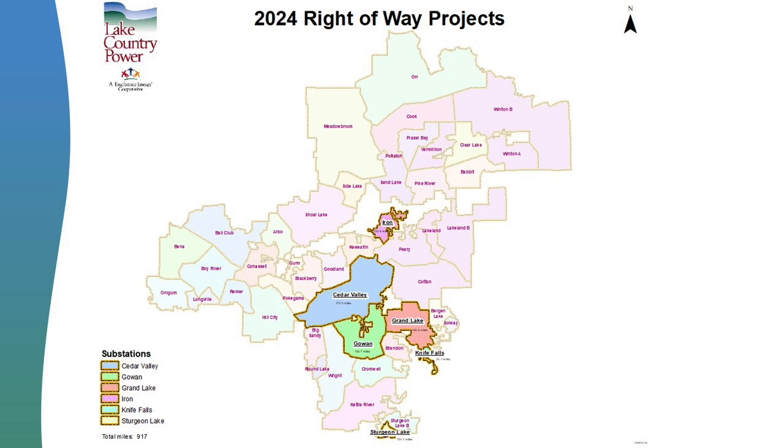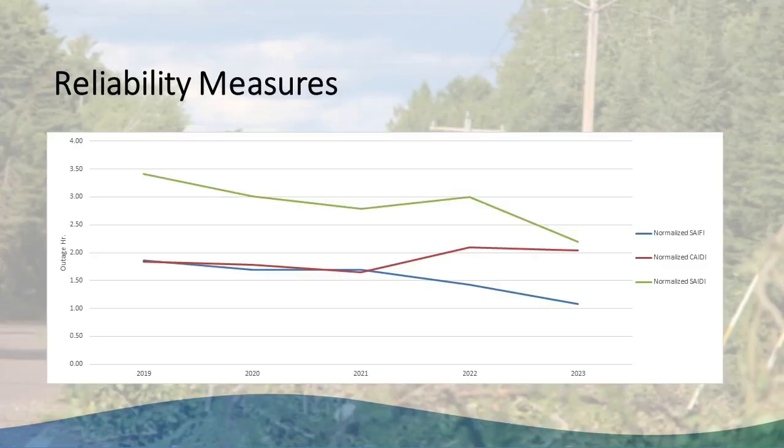And like I said, all of these tie to reliability. These are our 3 main reliability indices that we measure. The green line is the number of outages that we have. The red line is the amount of time it takes our crews to respond. And the blue line is the number. I'm sorry, the green line is the duration. The blue line is the number. And you can see all of those are trending in the right direction.